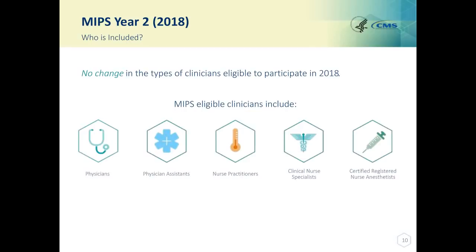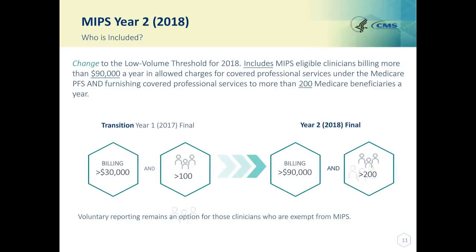Ultimately our goal was to continue with the gradual implementation of the program into Year 2 to allow clinicians to continue familiarizing themselves with the system, the basic requirements, etc. So as you can see on this slide, there was no change to our MIPS-eligible clinician types. On the next slide, I will note that as it relates to the low volume threshold and determinations for clinicians, we have changed the low volume threshold. It now includes MIPS-eligible clinicians billing more than $90,000 a year in allowed charges for covered professional services under the Medicare physician fee schedule, and this is the important part, and furnishing covered professional services to more than 200 Medicare beneficiaries a year.